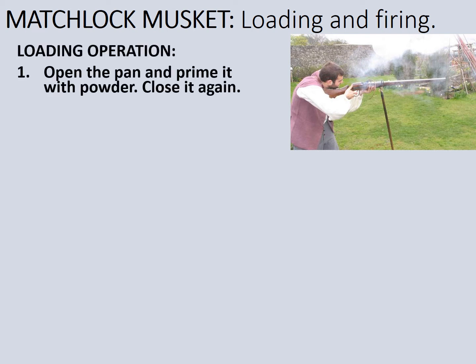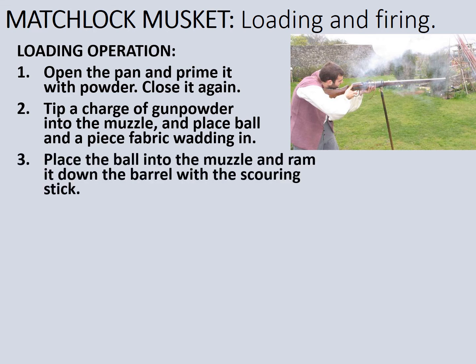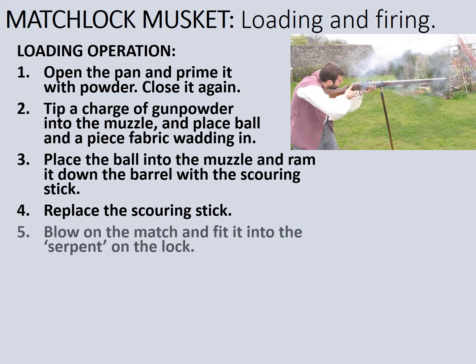Firstly, you open the pan and prime it with powder. Then you close it again so the gunpowder doesn't blow away. You then tip a charge of gunpowder into the muzzle and place a ball in and a piece of fabric wadding in to stop it falling out. You place the ball into the muzzle and ram it down the barrel with the scouring stick. Replace the scouring stick. This is sometimes called a ramrod.